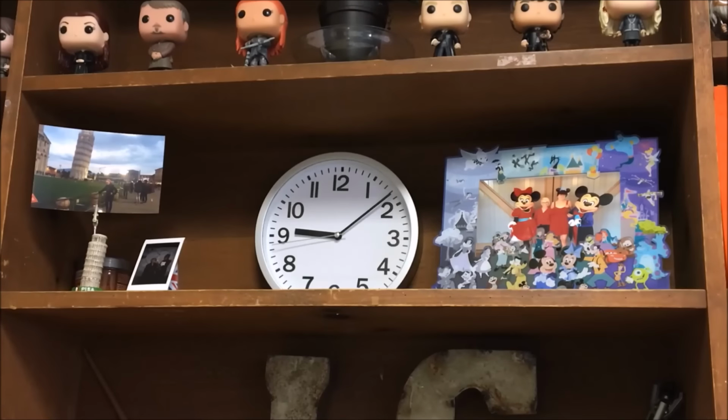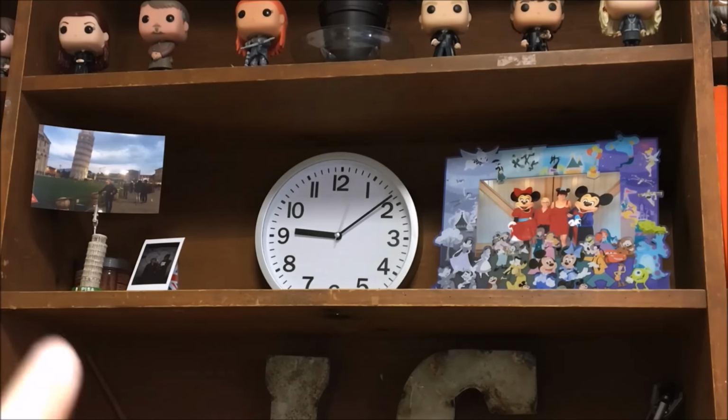Alright, so now we're moving on to this shelf. You can see exactly how long it's going to take me to film this. That's weird. This is just sort of the pictures of Janelle and Cece shelf. That's kind of the only definition I have for it. But we have over in the corner over here a picture of, that's me in Pisa in Italy.